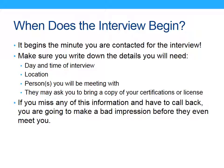If you miss any of this information and you have to call back, you're going to make a bad impression before they even meet you. And the reality is that if you do miss this information, what it's going to demonstrate is that you are not detail-oriented, you're not organized, and you are not the kind of person that they may want to hire. And again, you could be the most awesome person in the world, but a bad first impression might be the last impression you can make.